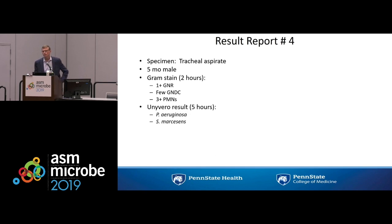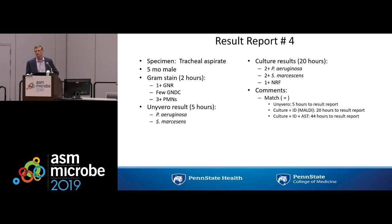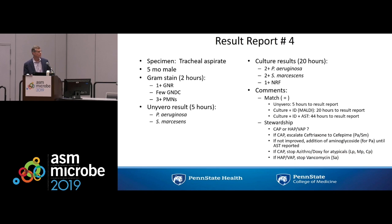Unyvero shows Pseudomonas aeruginosa and Serratia marcescens. The following day, our culture results yield 2+ Pseudomonas aeruginosa, 2+ Serratia marcescens, and 1+ normal respiratory flora. So this is a match, equivalent. Same information from the Unyvero and from the culture. 5 hours to the Unyvero result, 20 hours to the culture ID, and an extra day, 44 hours for susceptibility.